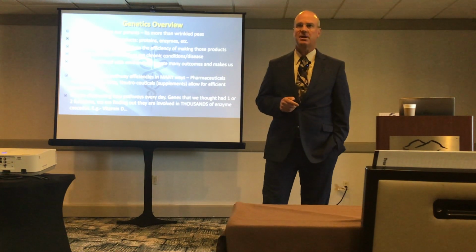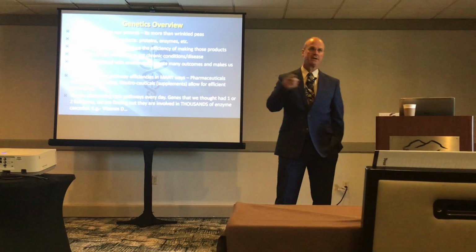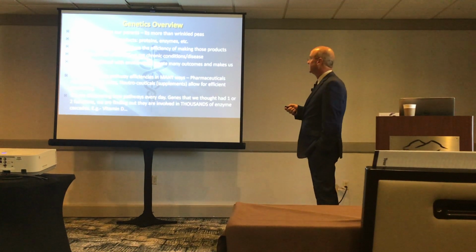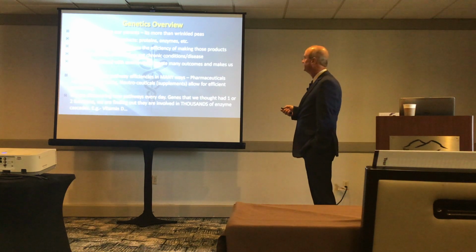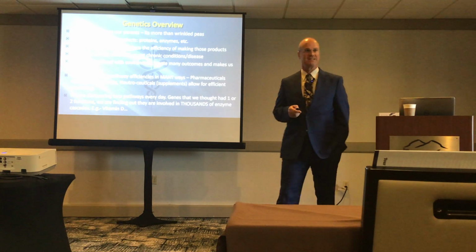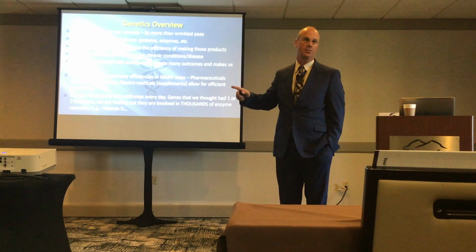So what happens when we have these SNPs? Basically, when we have SNPs, we become less efficient at what we're doing, okay? Whatever that process is, the making of the enzyme, the creating of the protein, it gets less efficient, okay? So we get our genes from our parents. It's more than wrinkle peas, 30,000 of them. We have SNPs that reduce the efficiency. If we're not efficient, we get chronic disease or conditions. And I'm going to tell you that this has changed my whole way of thinking about health and wellness in this world, okay?